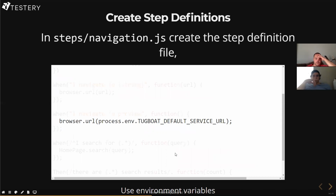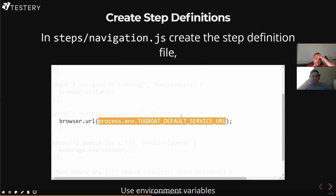It's important to note that for this particular example, we're using the environment variables to pass in the service URL. This URL is going to come back to that dynamically generated environment that comes through for Tugboat. And this step is going to navigate to that.